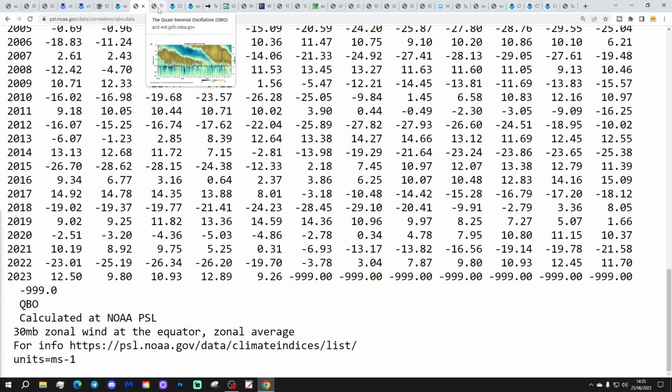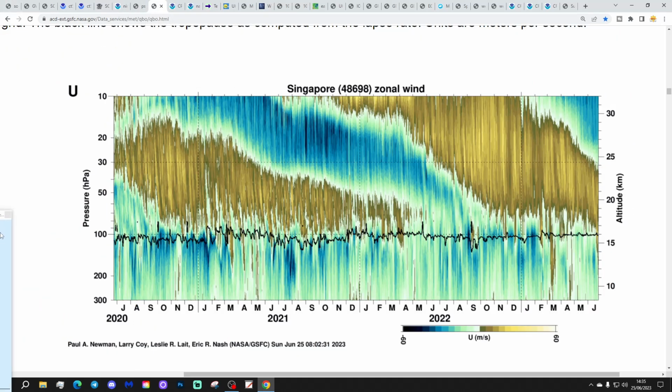9.26. This is from NASA, and with this you've got to think that these are boundary levels of the atmosphere. This is the top of the atmosphere that we call the stratosphere, 10 hPa, and this is the boundary level of the atmosphere that we call the troposphere, 30 to 50 hPa. That is where weather is taking place. Where we've got the sandy brown colours, that's the westerly QBO phase. We've got the blue colours, that is the easterly QBO phase.